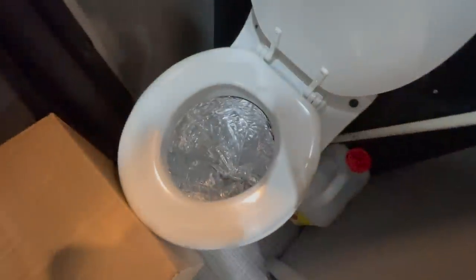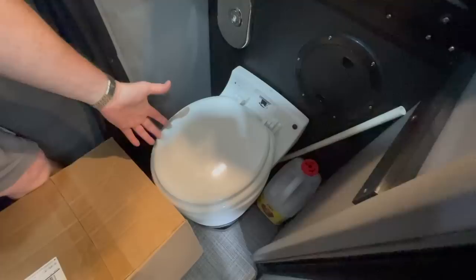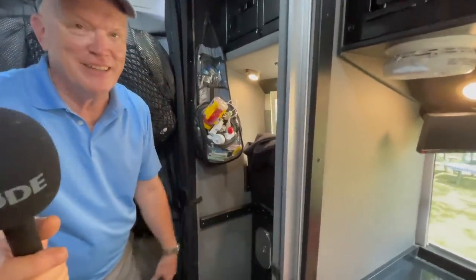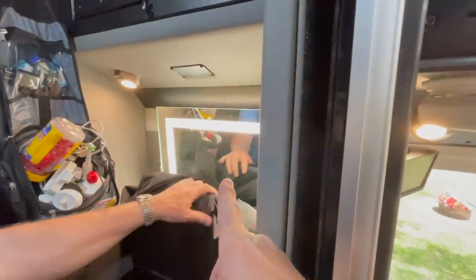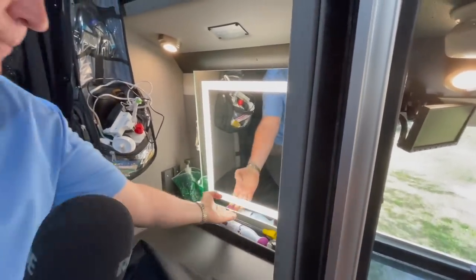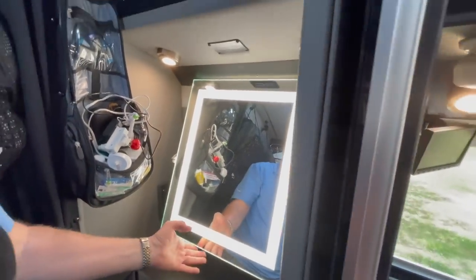Look at that. That is so cool. Did it take a while to get used to that? It does. But once you're doing it, it's second nature. Now you look at a bowl of water in the toilet and you're like, what a waste. That is great. I love the mirror, it's really cool. Look at that. That's really nice. Really, really nice.